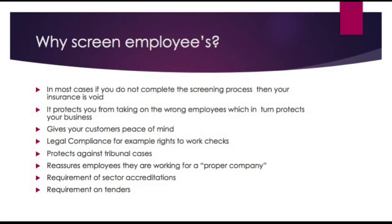It reassures your employees or future employees that they're working for a proper company. By proper company, what do we mean? We mean that you're going to be there next week. You're not going to invest the time and money in doing the screening and vetting if you're not going to be there in 12 months time, 18 months time. It shows that you've got long-term commitment to what you're doing.